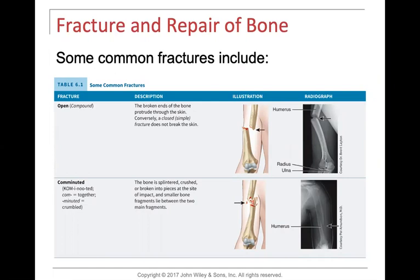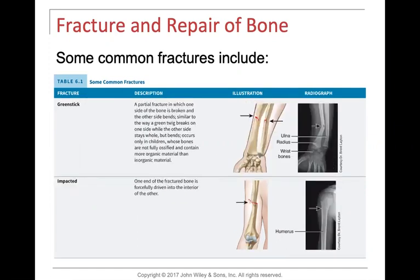About 72 years old, she is about 95 to 98% recovered, meaning there's no limitations to her mobility. So she's just about all healed up. A green stick fracture, very, very common, especially on the first day of school. I'm sorry, not the first day of school, not that one. There is an epiphyseal fracture.